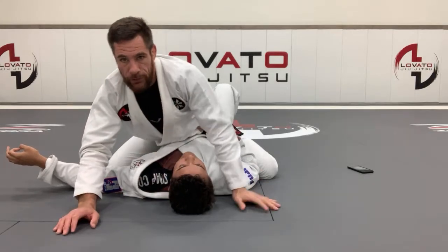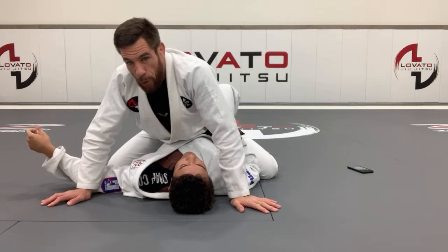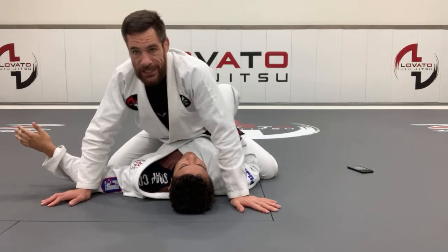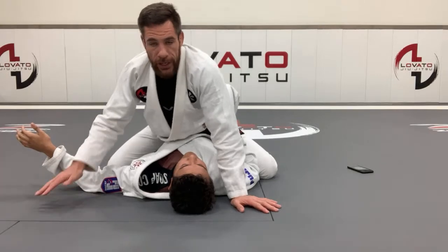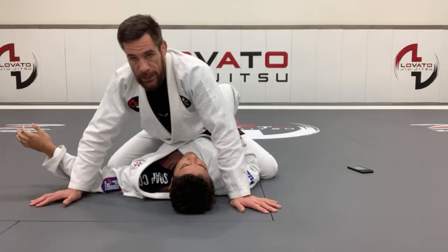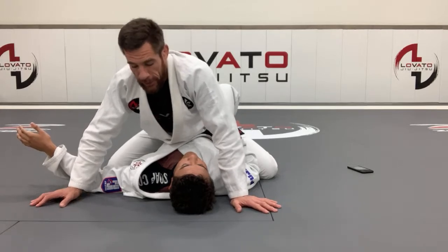And this is the big secret, guys. We make this first grip so tight that by the time the second hand goes, the finish is very easy. You don't have to squeeze much. They're gonna tap pretty quick, all right? Because it's already choking them, all right? It's extremely tight, okay?